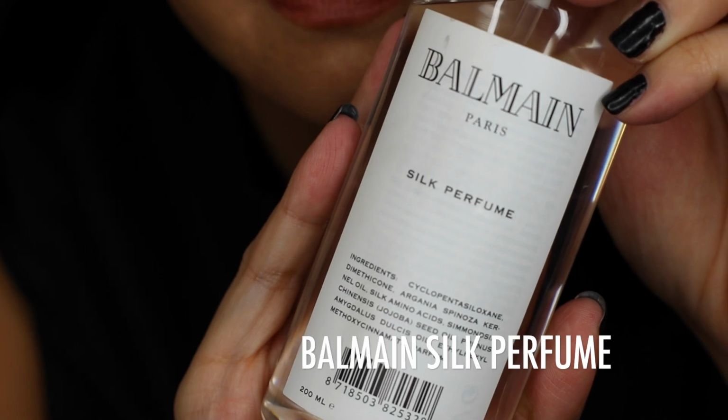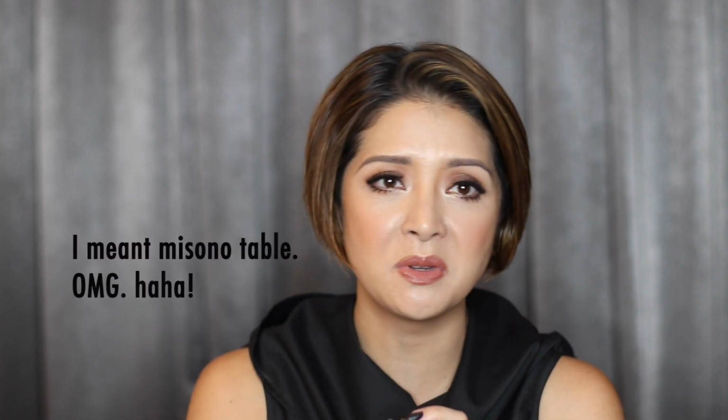And to end it, I like to use this silk perfume. What the silk perfume does is it's great. You know how whenever you go to a restaurant and you're sitting next to the kitchen or a teppanyaki table or whatever, your hair ends up smelling like food.